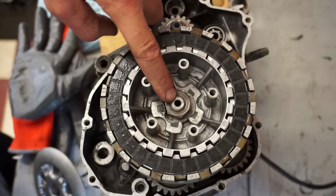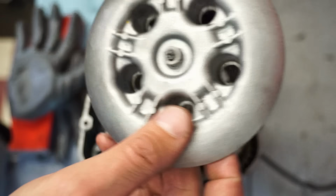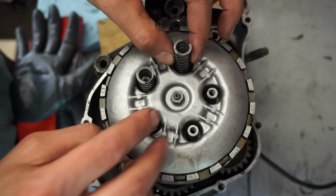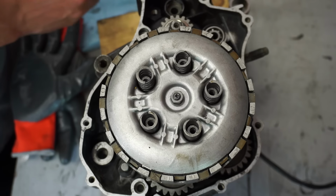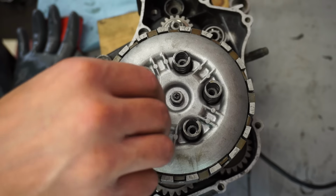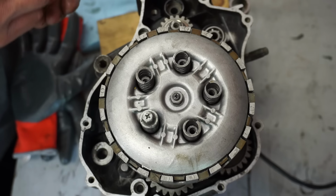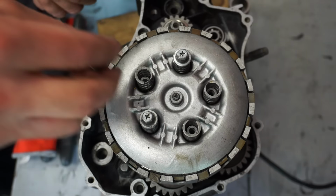I already dropped the ball bearing down there. There's another small rod on here. You've got the springs that go on. Then you've got your bolts. These are 8mm. Get those started up.